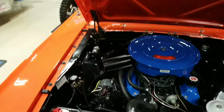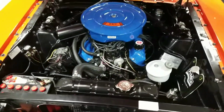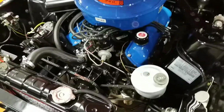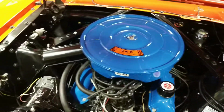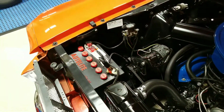Pop open the hood. See, it's the original 260 engine. It's rebuilt. Transmission's C4 automatic. That was rebuilt. It's got all the decals where they're supposed to be, just so everything looks correct. Single bowl master cylinder. It's got drum brakes, auto light battery top.